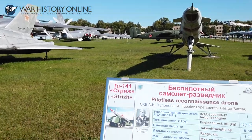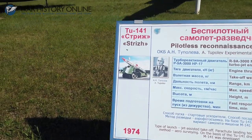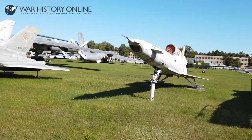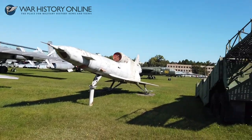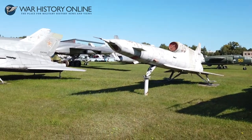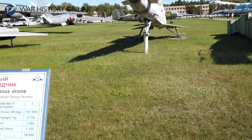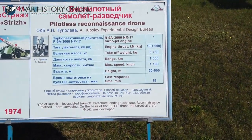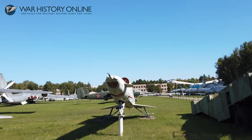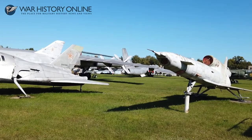And then the next interesting aircraft here, actually it's not an aircraft, it's a drone from 1974, Tupolev Tu-141 Strizh. So this is a reconnaissance drone, which is jet propelled, launched by a vehicle like this. So here it is, has cameras in front, nose, the height that it could operate at is 50 to 600 meters. It would have a range of 1,000 kilometers. And of course, you might ask, how would it land? Because it actually doesn't have the landing gear, it doesn't have the chassis. It would be landing with a parachute.